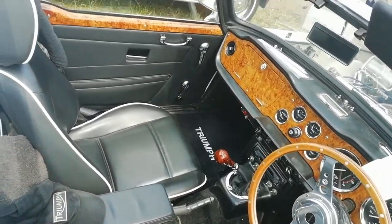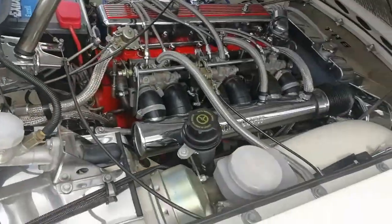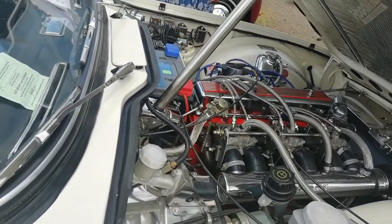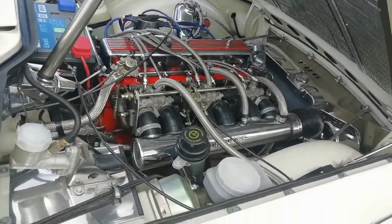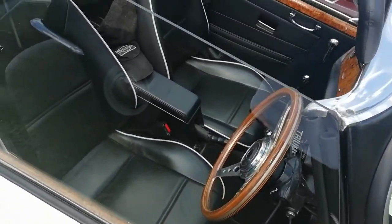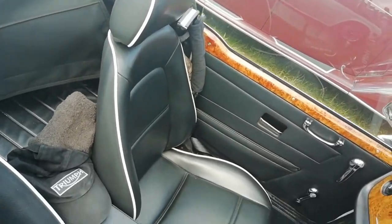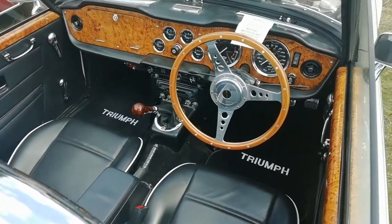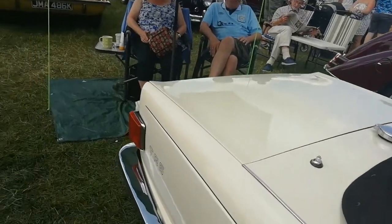Once you get to the engine, tell me how many cylinders you got. Blimey. 1, 2, 3, 4, 5, 6. Straight 6. What's the power? 2.5 litre. How much bhp? Yeah. What a nice thing. This is pretty close. This or the TR4, David? What's it going to be? I'm not sure.